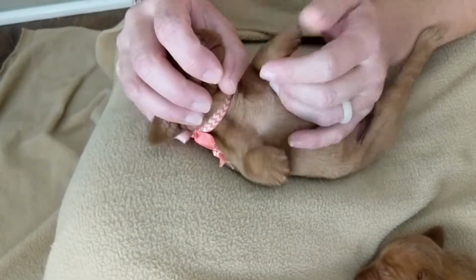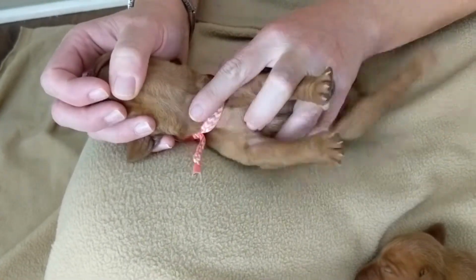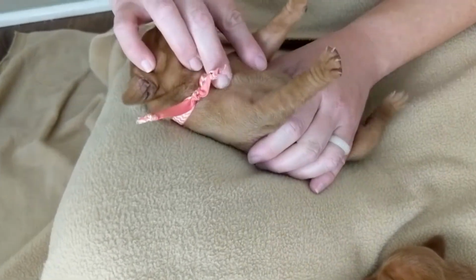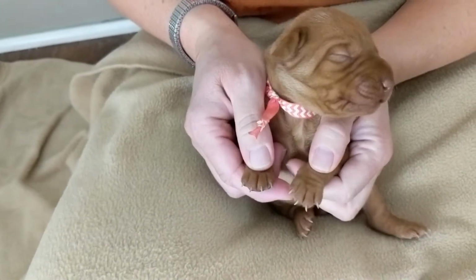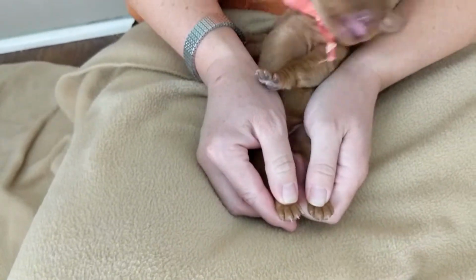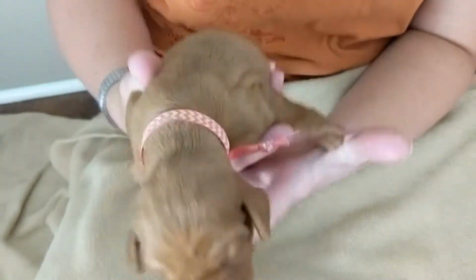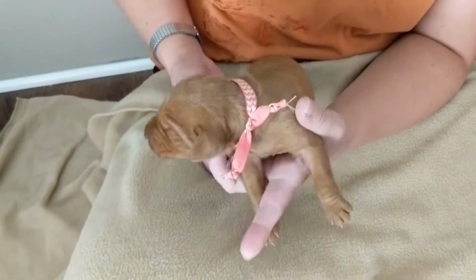And if we lift up her chin so that we can see, there's nothing in her throat area. Her chest is also solid with no markings. Her front paws are solid. And hold still, sweetheart. Her back paws are solid. So the little pink girl here is a solid Vizsla. Some Vizslas are solid without any white markings.